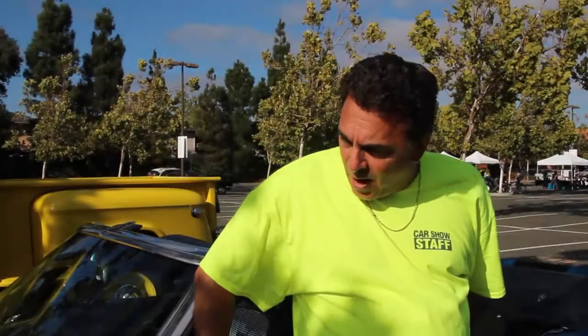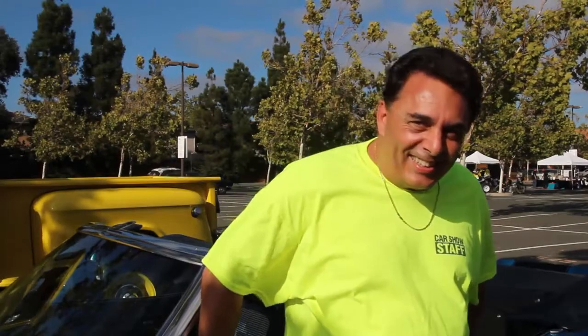Well, today I brought my '69 RS/SS Camaro convertible, and I've had this since high school. And so it's great to bring it out and let people appreciate it, look at it, play with it, touch it, wipe it, I don't know.